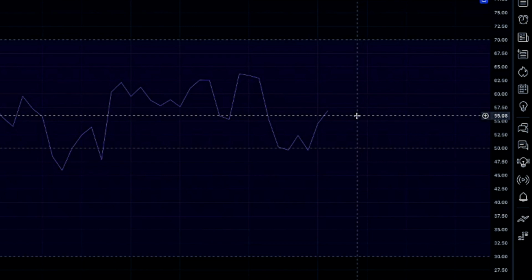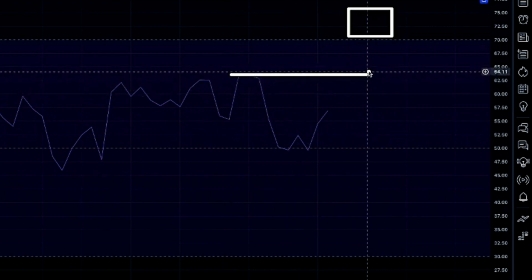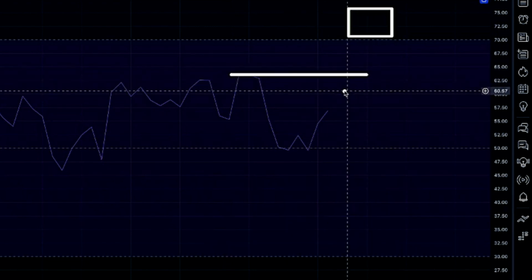As far as room to run to the upside here, as you guys can see, again, we are pointing up. We are not jumping into overbought territory quite yet. We are not breaking above our previous highs that we have here on the RSI. So again, we do have room to run to the upside technically.